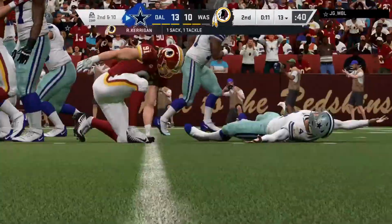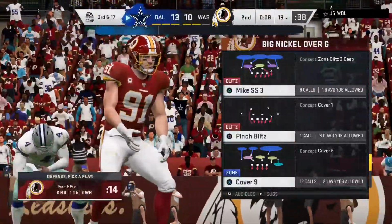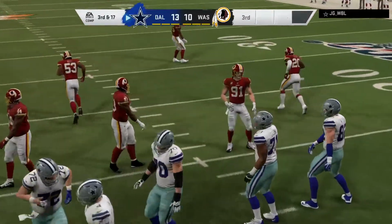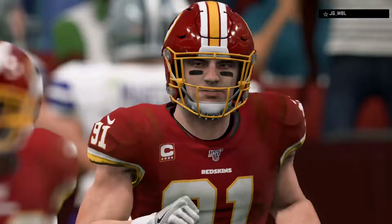He can't avoid the pressure. Redskins get there. Ryan Kerrigan just would not be denied. That's a loss of 7. So 2 quarters down, 2 remain. Charles and I return after the break.